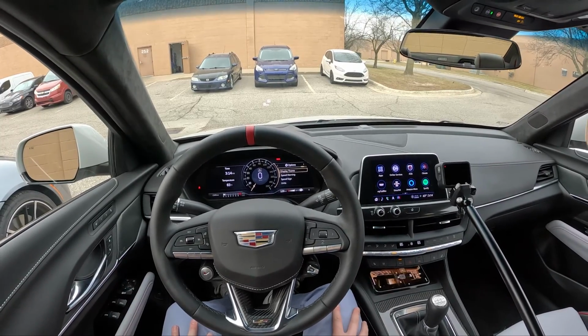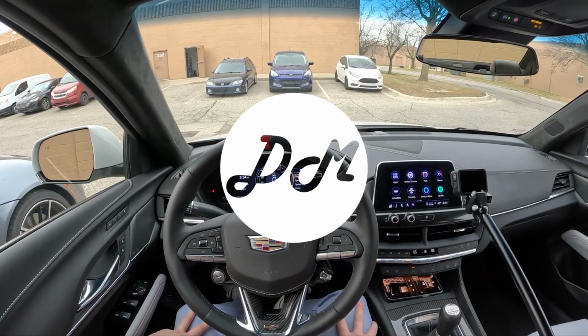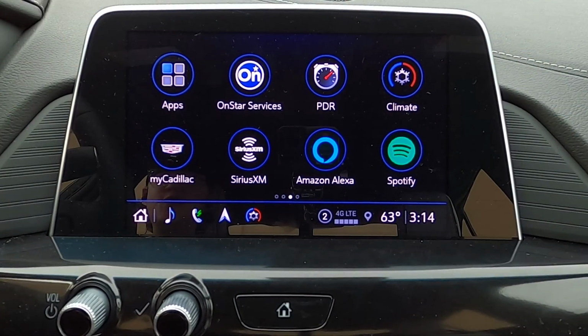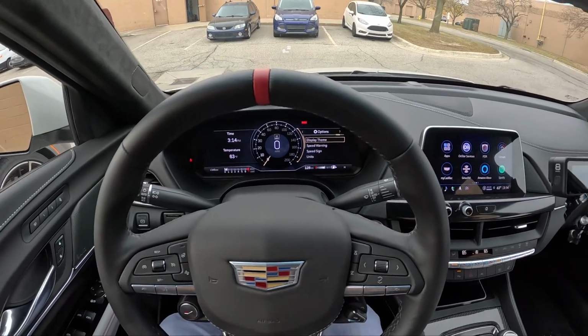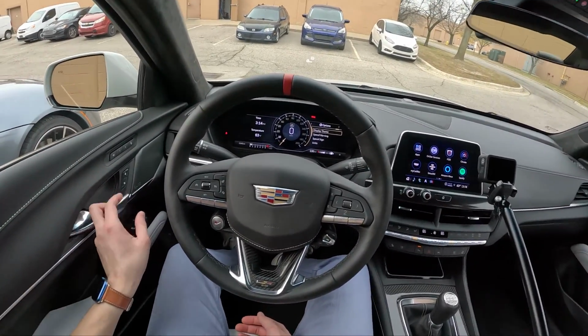Hey everybody, this is Chris here with Daily Motor, and today we've got the infotainment tour and demo on the 2022 Cadillac CT4 and its 8-inch touchscreen Cadillac Experience infotainment system, as well as a brief look into this digital gauge cluster. Before we get started with all that, let's hop out and take a look at the car.